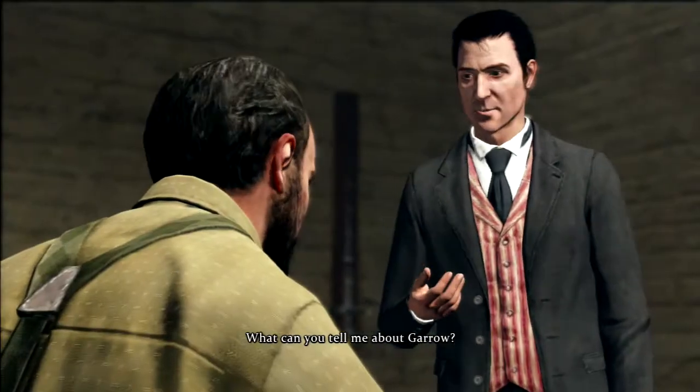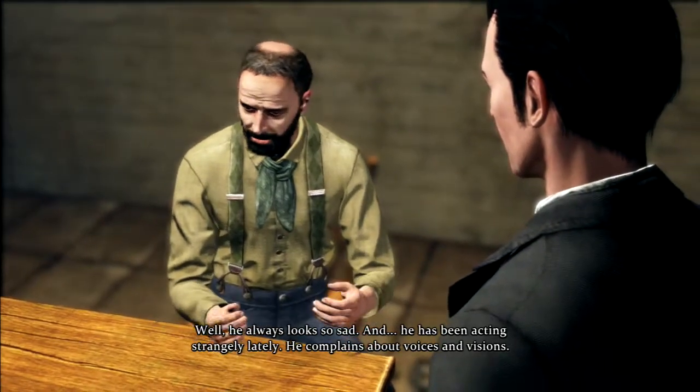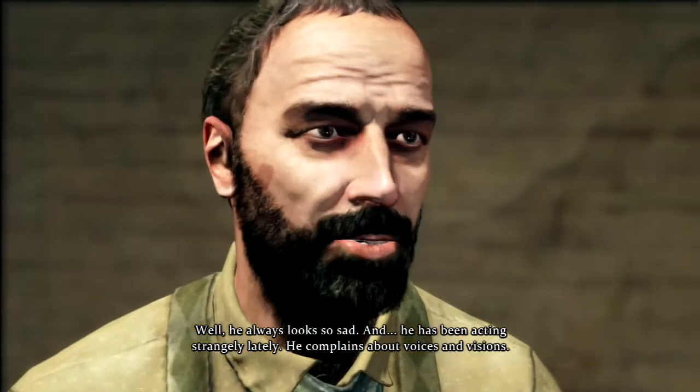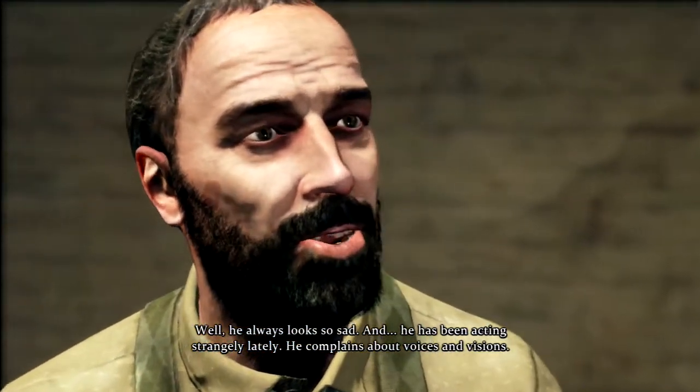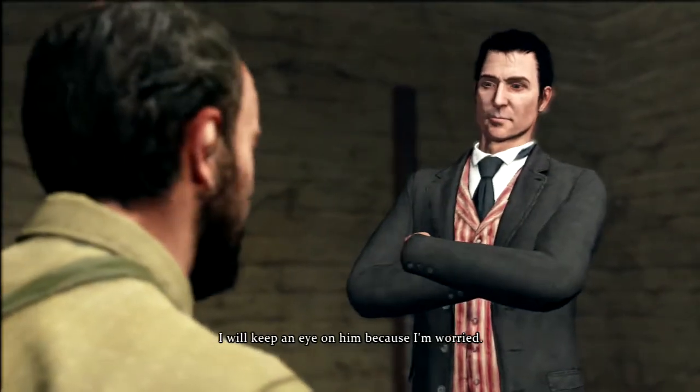What can you tell me about Garrow? Well, he always looks so sad. And he has been acting strangely lately. He complains about voices and visions. I will keep an eye on him because I'm worried.